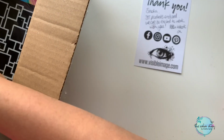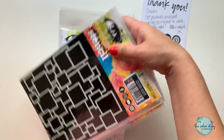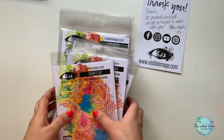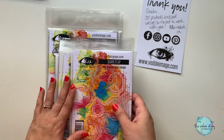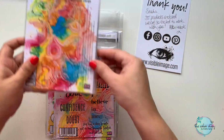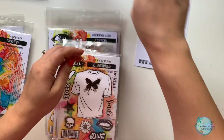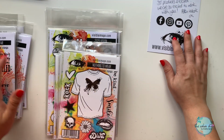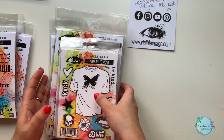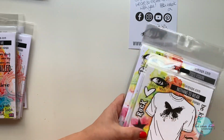Let's take out all the things first. So these are divided into background stamps, sentiments, and stamp sets. So let's start with stamp set first.